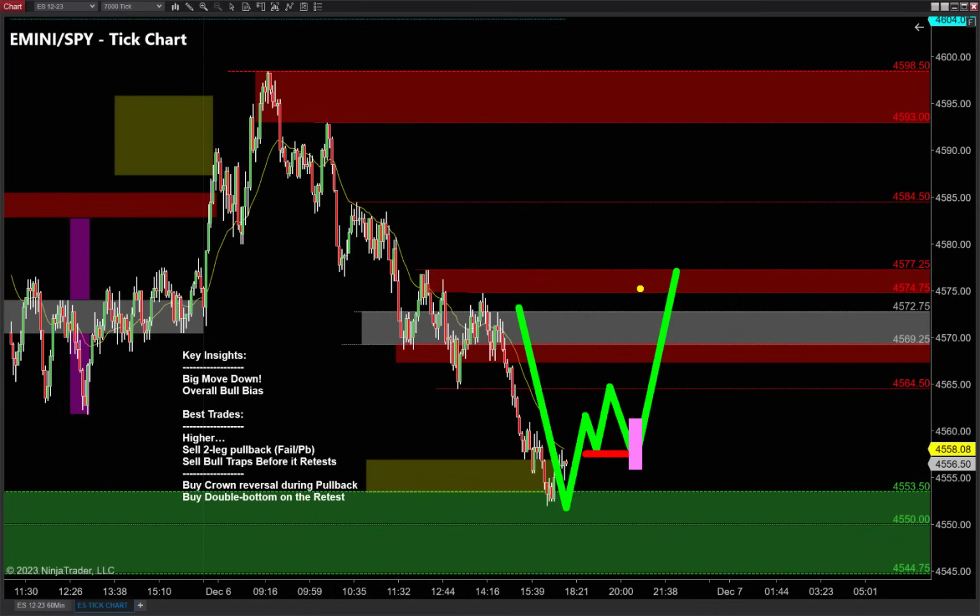Now, once we get up into this area, remember, anytime we see a big, strong move like this, we're expecting a pullback and a retest of that low. I'm not a big fan of picking tops on this, right? Because for all I know, it'll keep on going. We're in an overall bull market. So I'm not going to try to pick a top on this. What I'll do is wait for buyers to come in and confuse this for a reversal. Once those buyers get long off the moving average, now I can use one of my favorite combination trades. We call this a failure into pullback combination.